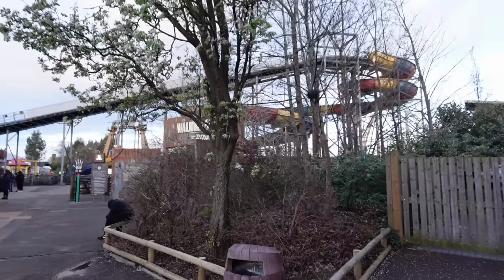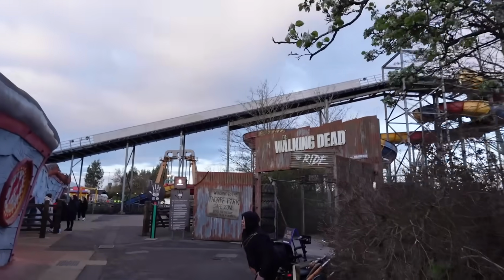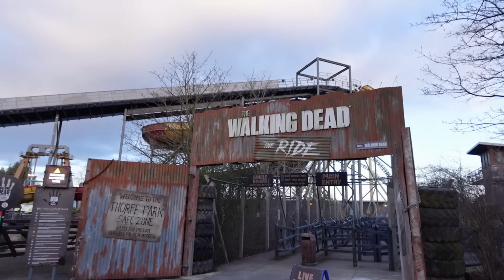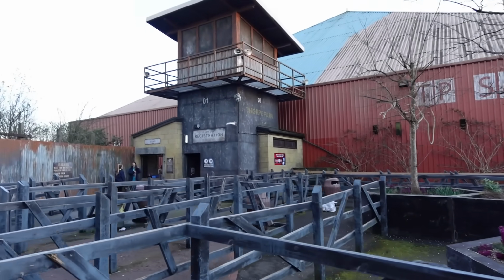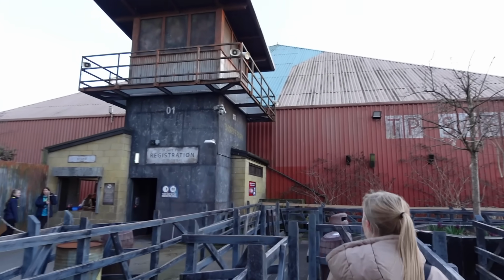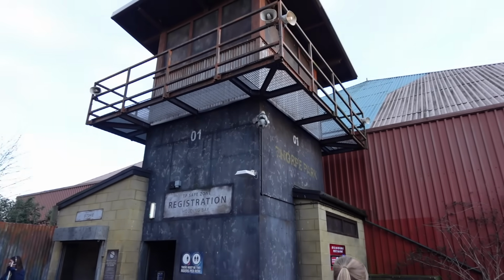Right, let's go and do the Walking Dead. Apparently there's been actors in here today, so that should be interesting to see. But they're still in at the end. 5 minute wait for the Walking Dead. This is another one that I'd like to see re-themed again now, something original. Yeah, I think most people have given up today with the poor availability due to the weather. But it's left it nice and quiet for us at the end as we go into the Thorpe Park safety zone. We'll see you when we come off.